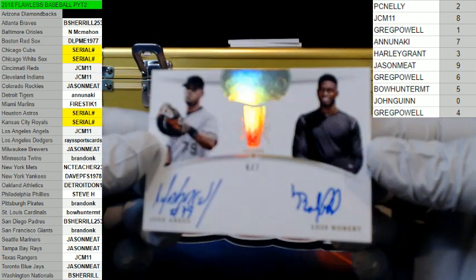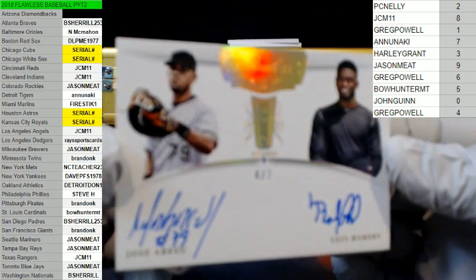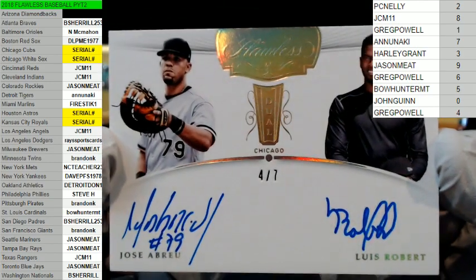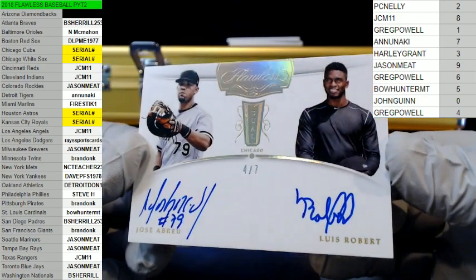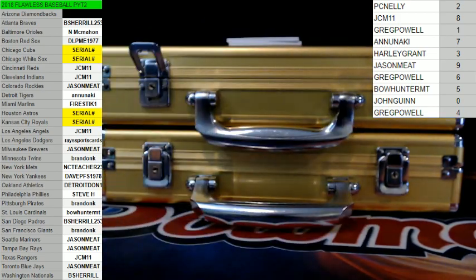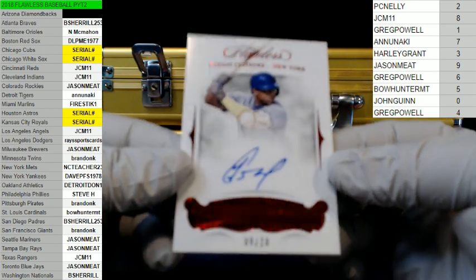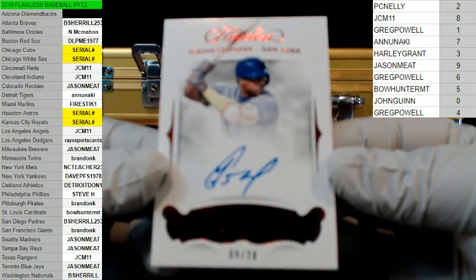Four of seven, Jose Abreu and Luis Robert. That is a White Sox hit, I believe. $4.99. Look at that. Abreu. It's the four spot. Greg Powell, that's you, buddy. Nice hit. Yoenis Cespedes for the Mets, 9/20. That goes to NC Teacher. Dean.